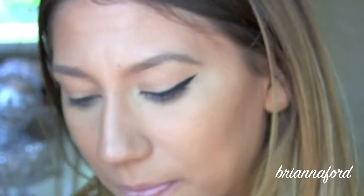Now I'm going to apply my lashes. For the daytime look, I am using more natural lashes, in my opinion. These may be really dramatic for some people, but for the nighttime look, I'm going to be using actually more dramatic lashes. So I am using the e.l.f. Dramatic Lash Kit and my Duo Glue.